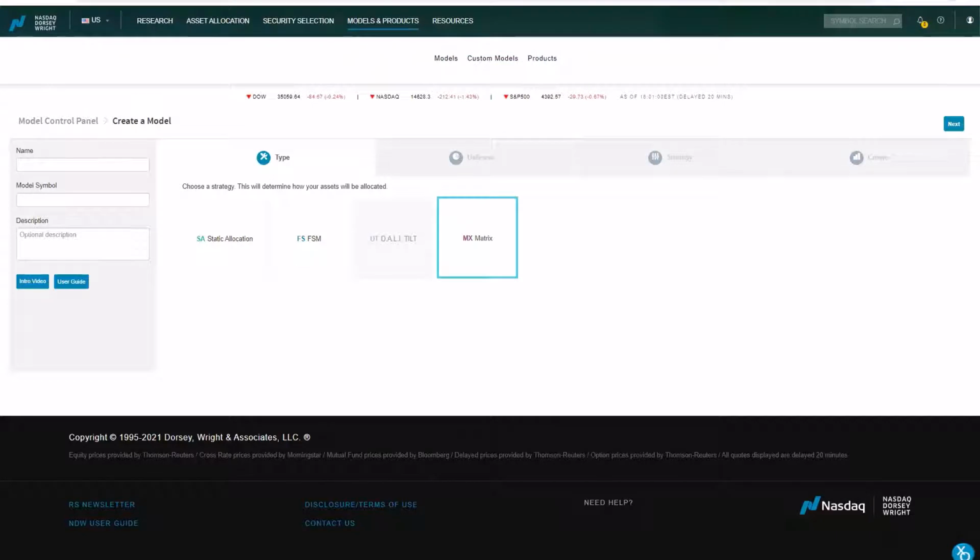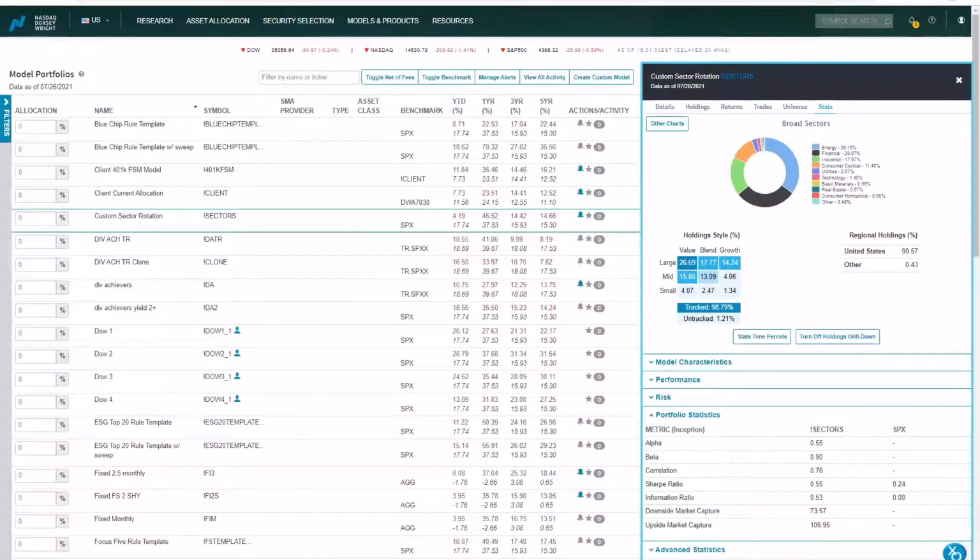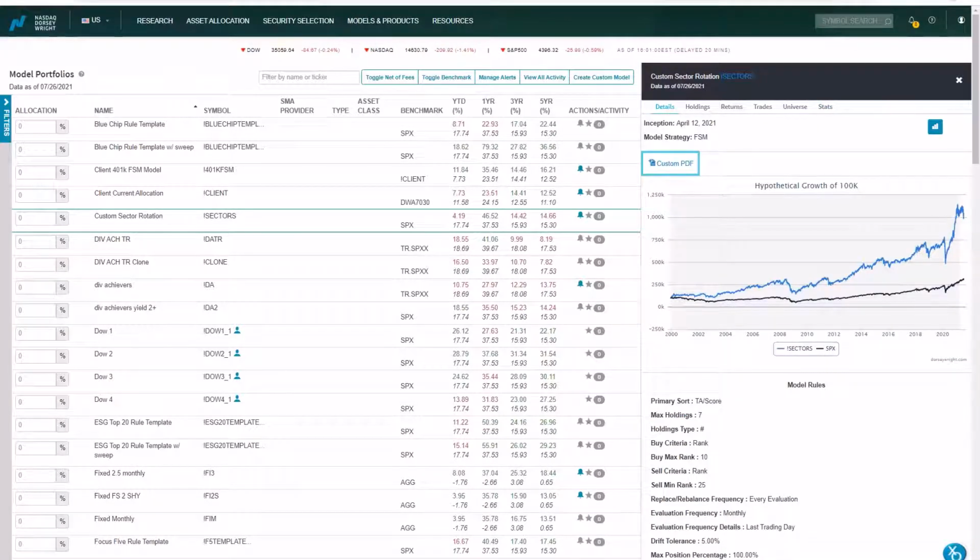Build models based on our relative strength matrix. Use ETFs and mutual funds to create your own fund score method model, or blend together models and other securities to create complete portfolios. Once your model's created, you have access to all of the same data and information as any of our existing models, and the ability to create a custom fact sheet with your own logo and disclosures.